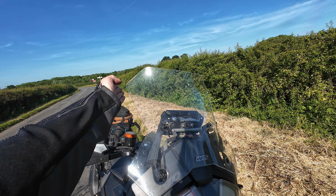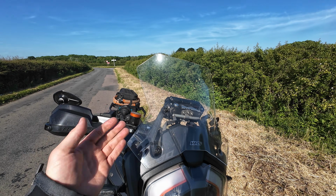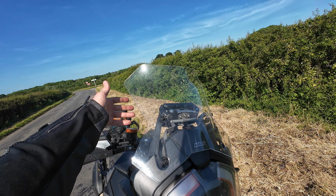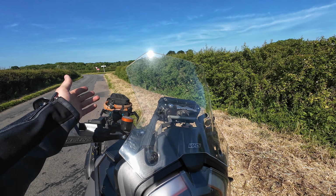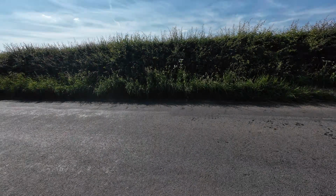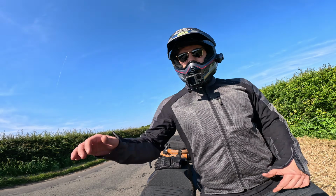I have to say I do like having these cutouts because when it's raining and you've got all rain all over your visor, you can just tilt your head to the side and you get a bit more wind come through, meaning that you can clear your visor, which is really nice. Right, I'm bored of standing here and I'm getting warm because it is very warm. Let's get on the road and I'll show you what I mean.